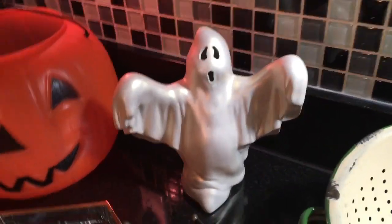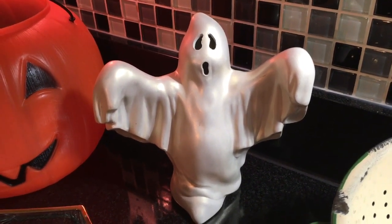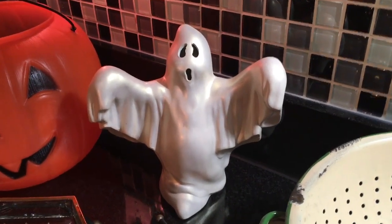And just as a ceramic ghost, probably made from the mid 60s into the mid 80s, somewhere in there. I'm probably going to get 15 bucks, maybe 20 bucks for that.